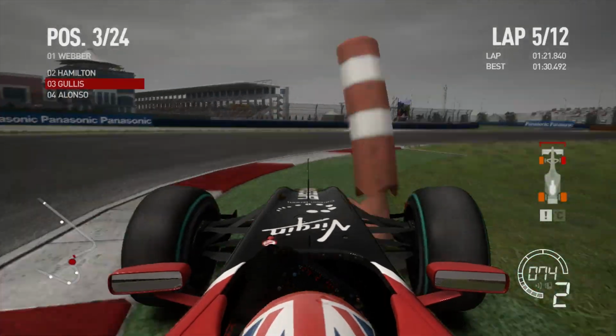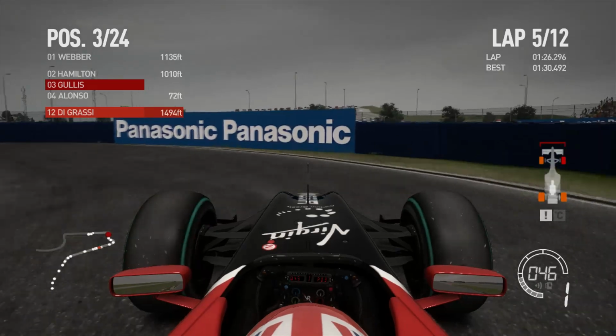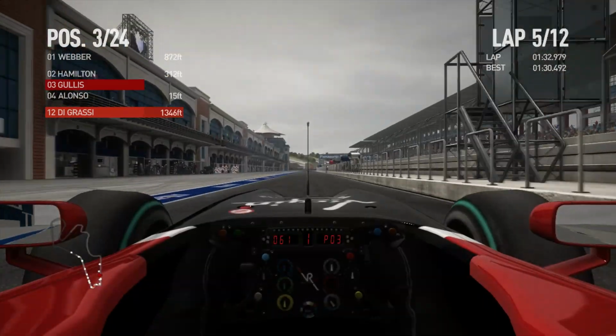Come on. I don't even know how fast we... Oh, okay. That was a bit too fast. Okay, that's not how to come into the pit lane. That's how to come into the pit lane. Okay, right. We're into the pits. Whew, okay. We at least made it. We finally made it into the pit lane.